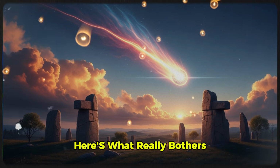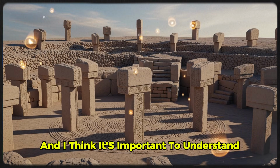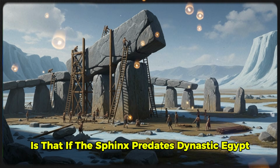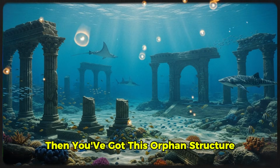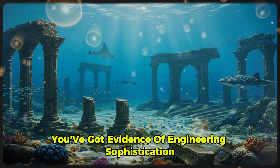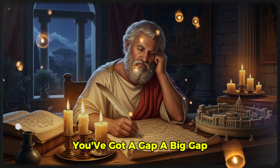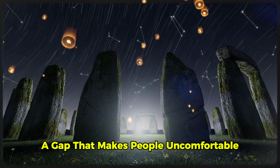Here's what really bothers the Egyptological establishment about this, and I think it's important to understand their actual concern, not just dismiss them. If the Sphinx predates dynastic Egypt by several thousand years, then you've got this orphan structure. You've got evidence of engineering sophistication that doesn't fit into the archaeological record. You've got a gap, a big gap, a gap that makes people uncomfortable.